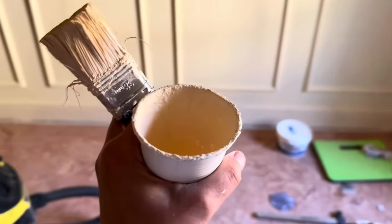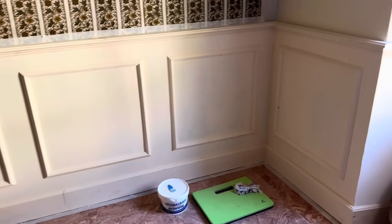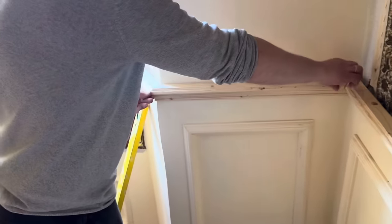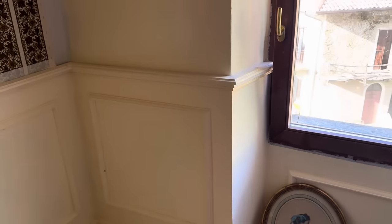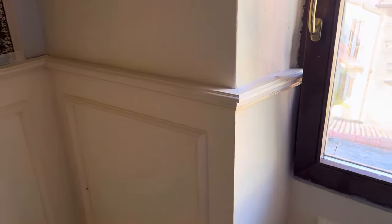Still painting, I'm still filling all the holes, and it still seems like a never-ending thing. But I just wanted to show you Sergi is doing an amazing job with the border. It's so pretty, I love it. Just look at that, it's so good. Absolutely beautiful.